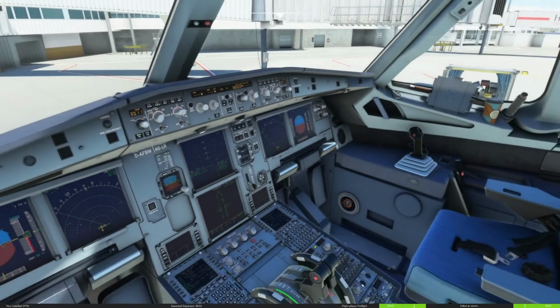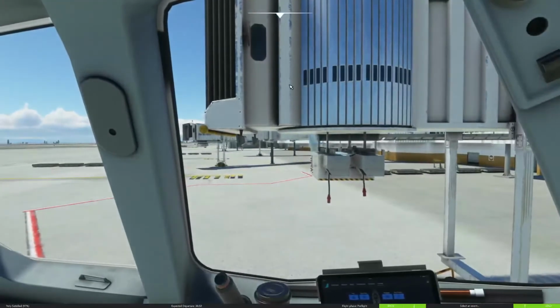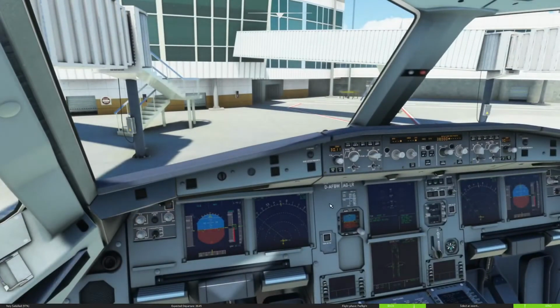Good afternoon, ladies and gentlemen, and welcome aboard. Our flight time will be roughly 2 hours. Now that the cabin door is closed, please make sure that all devices are in airplane mode.